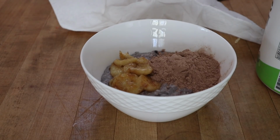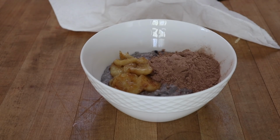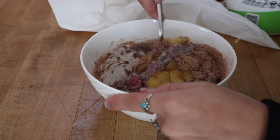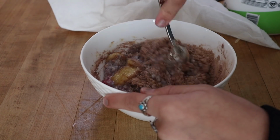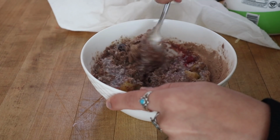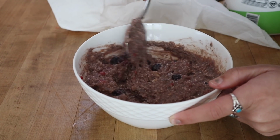So I just added in one scoop of protein powder. It's chocolate flavor, and I stirred that around. I've said this before, but if you're gonna make protein oatmeal, you wanna add the protein powder after the oatmeal's cooked and not cook it with it, because the protein powder will get a super gross consistency.